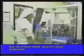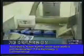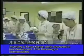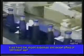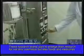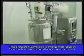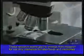Now the product market using natural components is $10 billion per year all over the world and 100 billion won in our country. According to Kompleks Korea, which succeeded in joint development, if this technology is commercialized, it will have an import and export substitute effect of 100 billion won. The research team plans to enlarge their research to not only cosmetics but also foods and medicine.